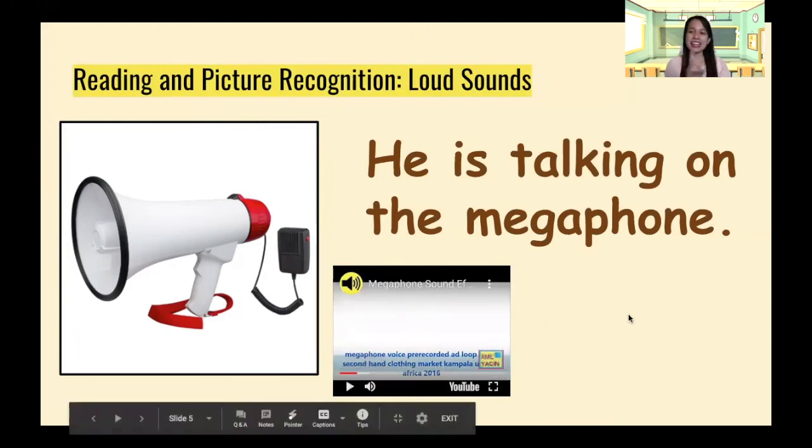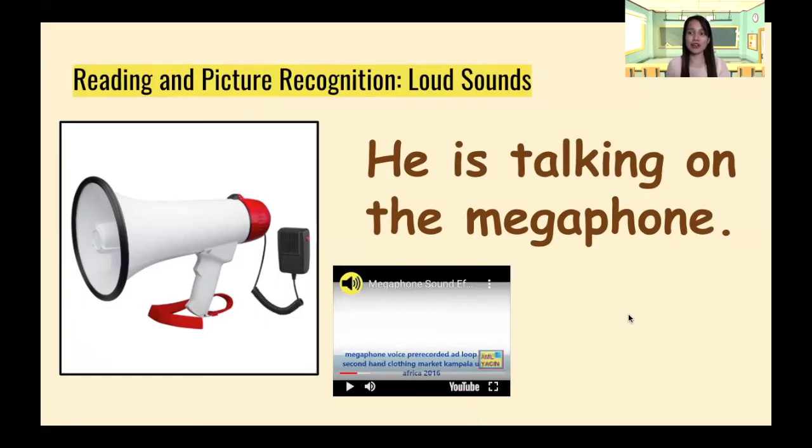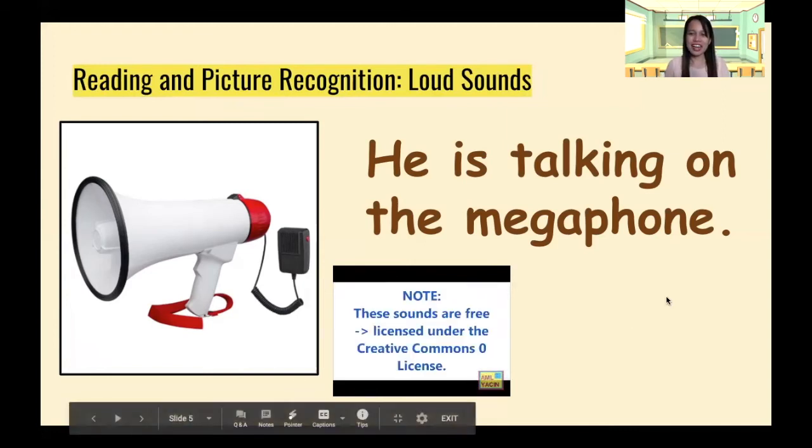Exactly. That is the sound of the megaphone if you are talking using it. So it's also producing loud sound, because it will allow all the people to hear you if you are talking in an open space that has a lot of people. Okay, so again, this is what you call the megaphone. Okay, good job.